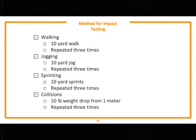First we would do a walking test, which is a 10-yard walk, and we'd repeat that 3 times so we can get rid of any error. We would do that for jogging and sprinting, and then we also did a collision test, where we would take a 10-pound weight and drop it directly onto the helmet, angling the helmet in 3 different directions so we could get the points on both sides and see how that affects the accelerometer inside.